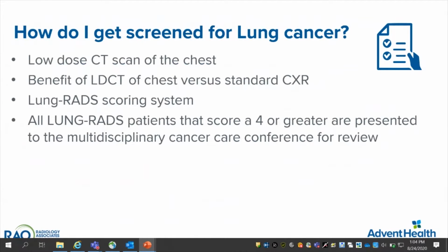All right, so how do I get screened for lung cancer? The lung cancer screen is a low-dose CT of the chest, and it is more beneficial to receive the low-dose CT than the chest X-ray. When a low-dose CT screen is done, it is scored with the Lung-RADS scoring system, depending on the nodule size, the location, the characteristics of the nodule, and how many nodules there are. All Lung-RADS patients that score a 4 or greater are presented to the multidisciplinary cancer care conference for review and recommendations for the next step.